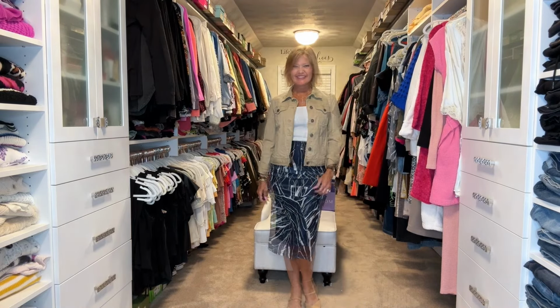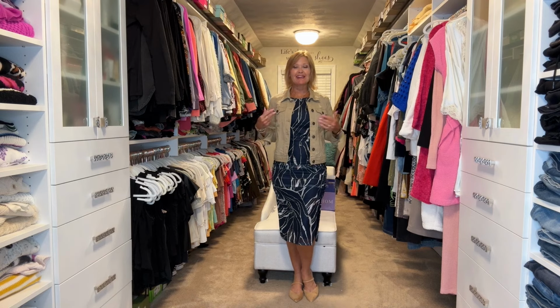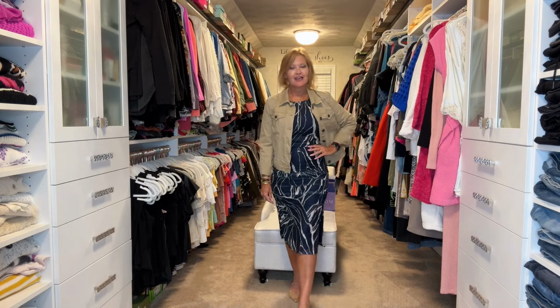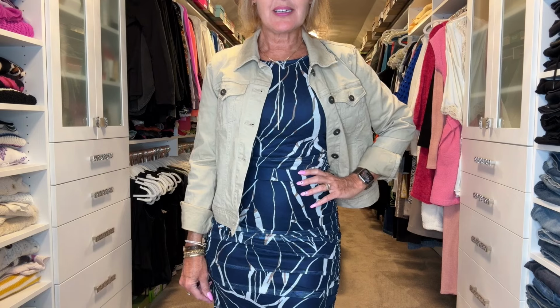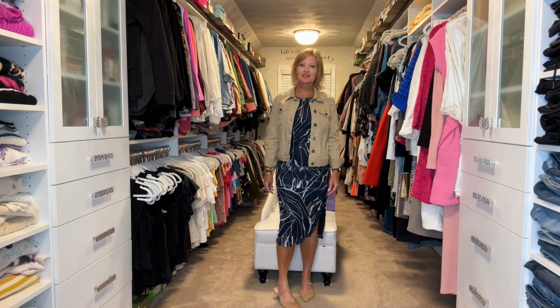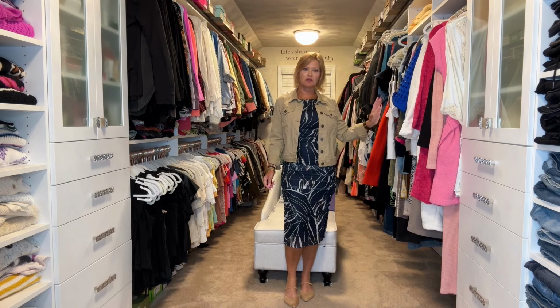Elevated chic. All right, so now I just switched out the top and now it looks like I have a dress on, right? How amazing is this? I love it. So chic and easy to wear. Completely different look from whenever I had the white top on, right?